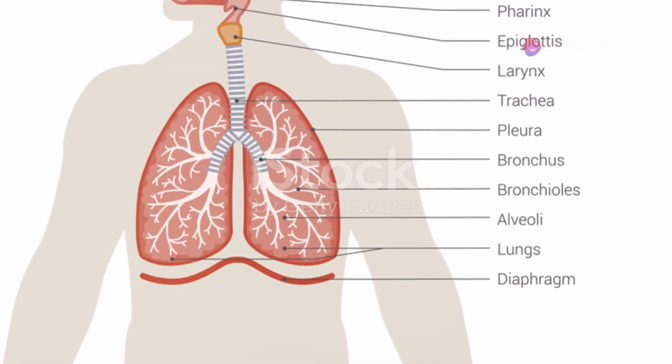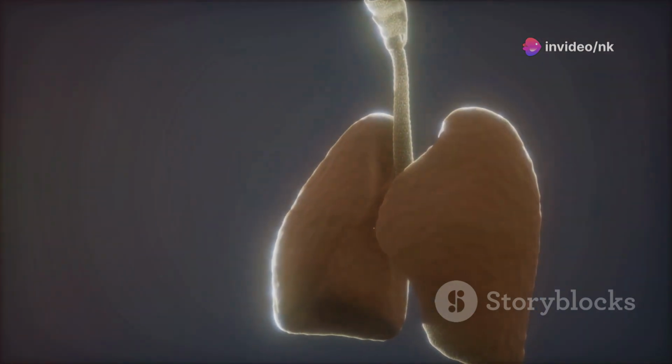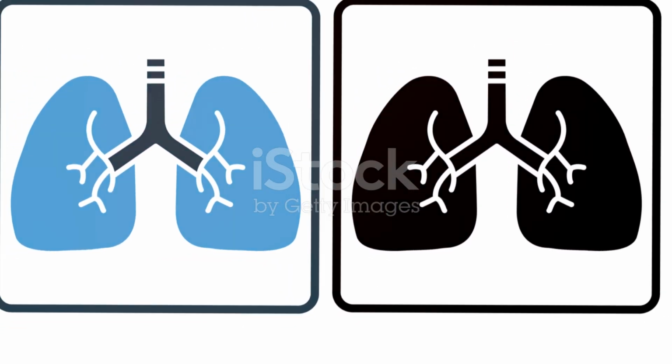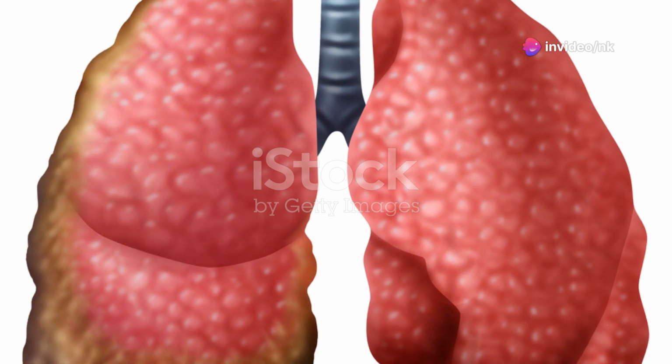You need to watch this if you struggle with understanding how your lungs work. Let's break down the complex world of lung anatomy in just 60 seconds. Your lungs are like the ultimate air traffic controllers in your body. Situated in the thoracic cavity and protected by the rib cage, they manage the crucial task of gas exchange.